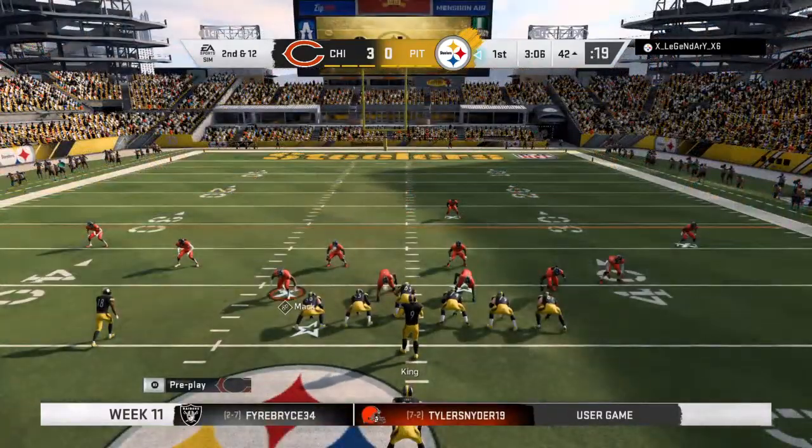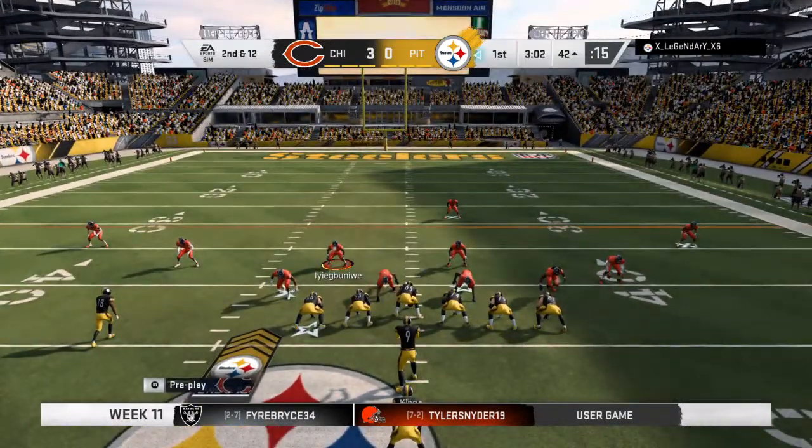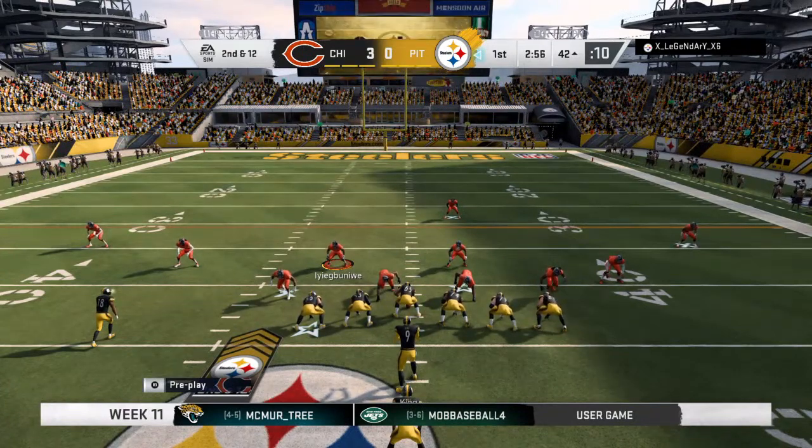Set, ready. 10, touchdown. 45 to Mike. I'm coming after you. Go. Check. Kill.